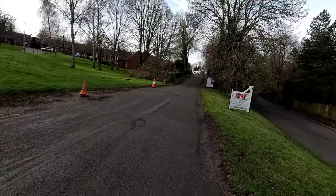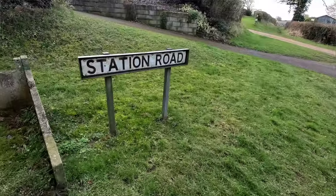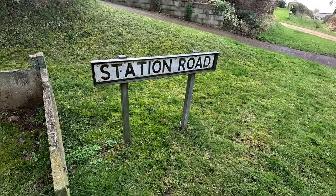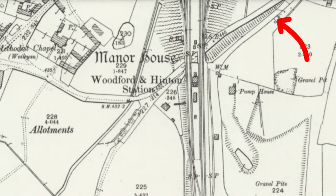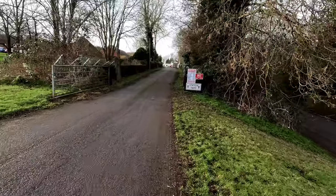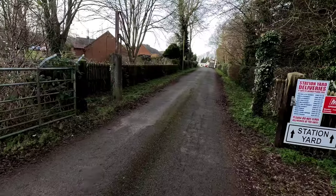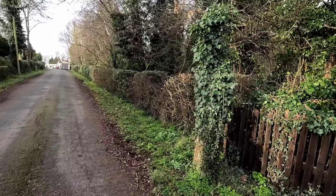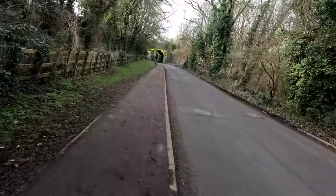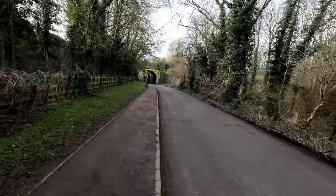So Woodford Halse, we're just close to the station now. Station Road, just to the right of us there, and this would have been the station approach. It's now called Station Yard. We've still got some of the gateposts, and one on that side underneath the ivy. So this is the first station that we'll encounter today, or first station site, shall we say.